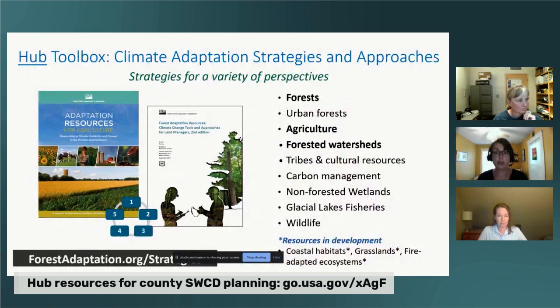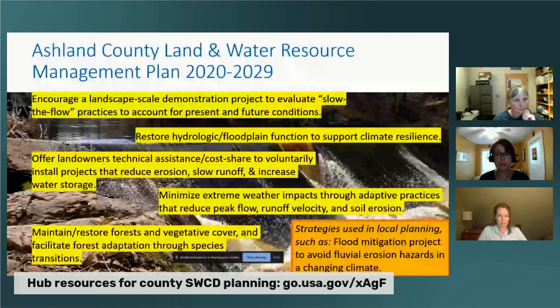Now, an effective tool used by Ashland County was the selection of adaptation strategies that were used as starting blocks to form these climate-informed strategies, and they're available online and on our website. Some examples of those broad strategies are included here, and they're currently being used to identify and prioritize local planning projects, such as flood mitigation projects that can reduce fluvial erosion hazards now and also in the future.